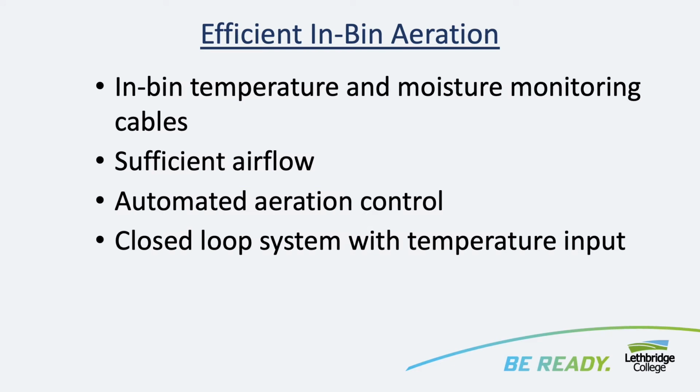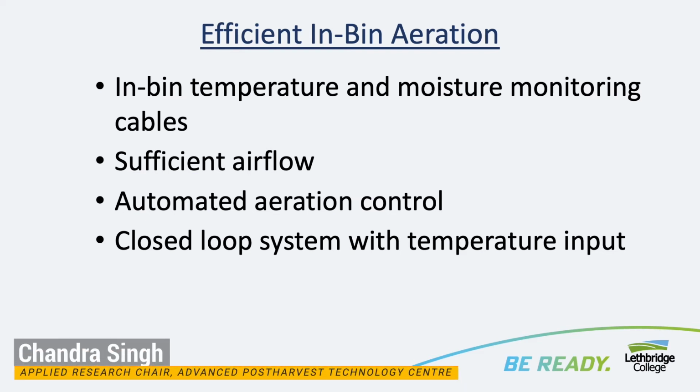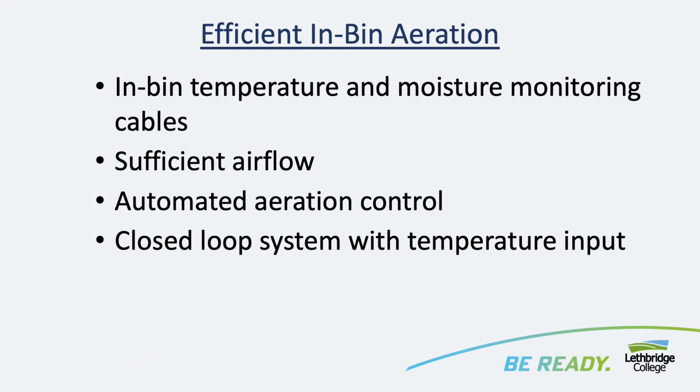For efficient in-bin aeration, it is important to have in-bin temperature and moisture monitoring cables, sufficient airflow in the grain bin for uniform cooling, and automated aeration control rather than manually operating the fan. And also have a closed loop control system with temperature input from the seeds.